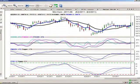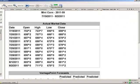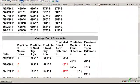So from here, we also want to look at what Vantage Point is predicting on a high-low basis. You can see our high-low break. We've broken the Vantage Point predicted high 2 days in a row. Very, very bullish on this one today. So from here, we're going to go into our daily report from Vantage Point and see if we can fine tune this entry point.